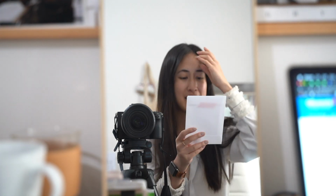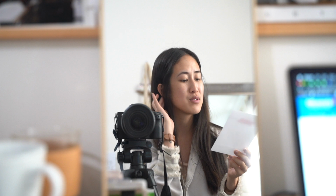That was a really, really rough template, but I was itching to just make a start on it, even though I have a lot of things to do today. I did try it with a vellum envelope, and that's what you saw me making, and it turned out really well. I think it's really awesome.